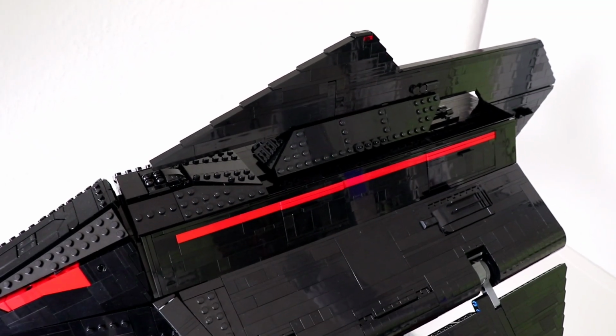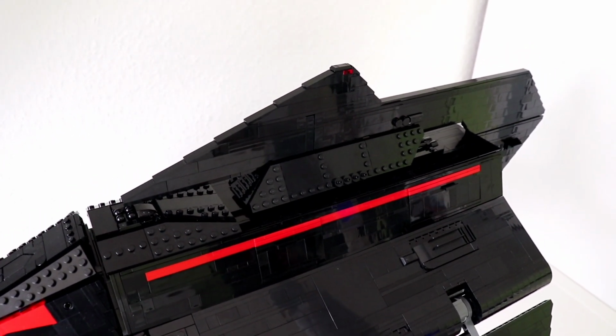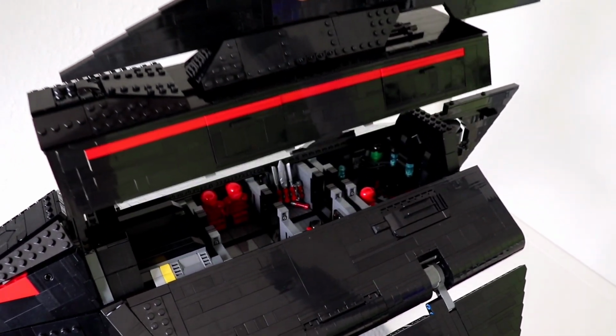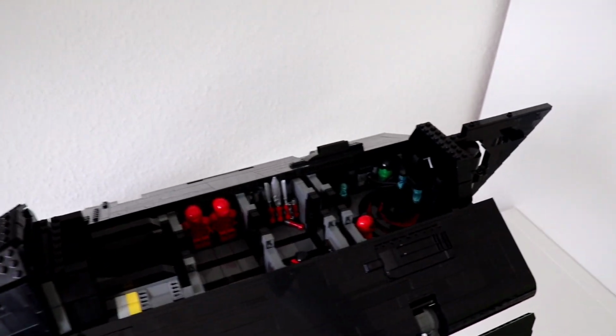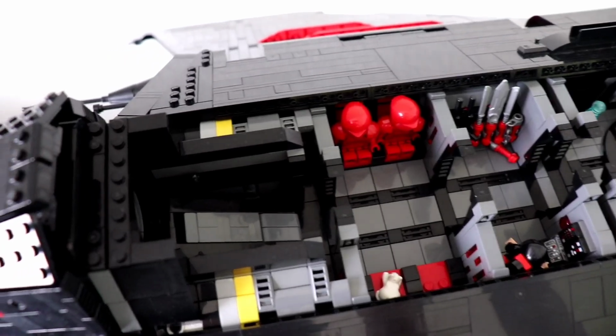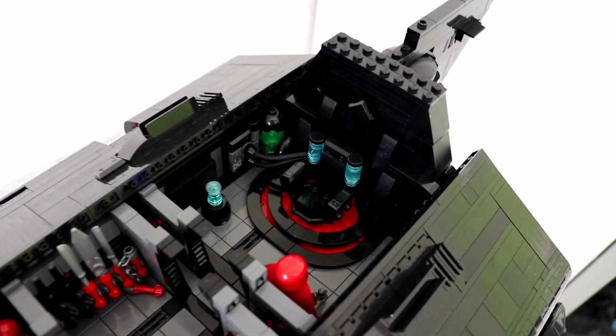Now I will move on to showing you the main interior. If you take off this giant top section here, you now have access to the interior section below. And we'll start with the front and slowly move towards the back of the ship.